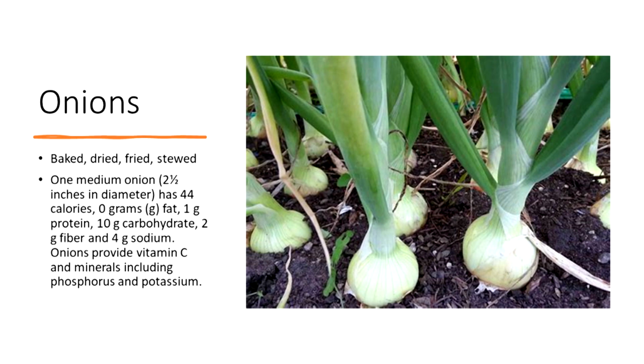Onions: baked, dried, fried, stewed. This is another plant that you can stick in your flower garden should the need arise. One medium onion has 44 calories. Wow. I know. Doesn't that sound a little high?